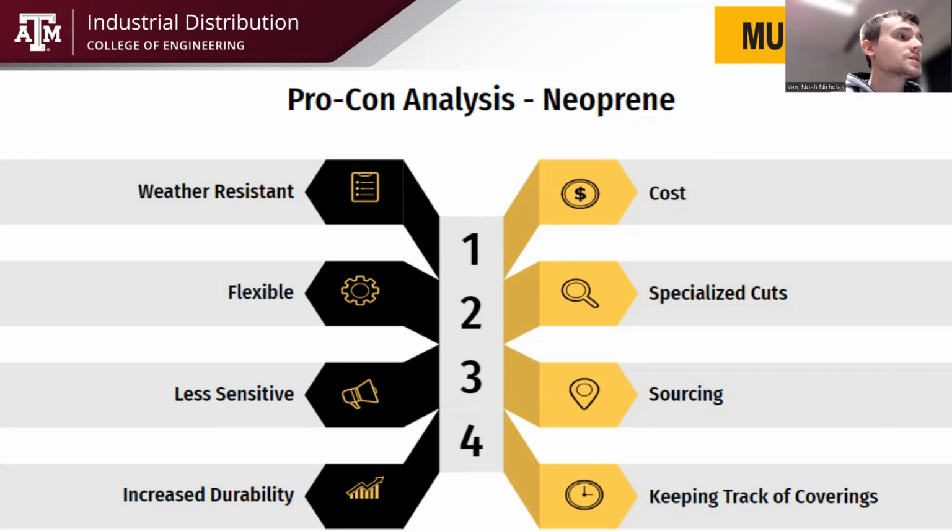We believe if you do this, replace these as the new coverings instead of aluminum tape, you'll save time and money. The benefits to neoprene outweigh the cons, and we believe they outweigh the use of the aluminum tape. We hope you use this, and if you need anything, please reach out as we can answer any questions. Thank you.